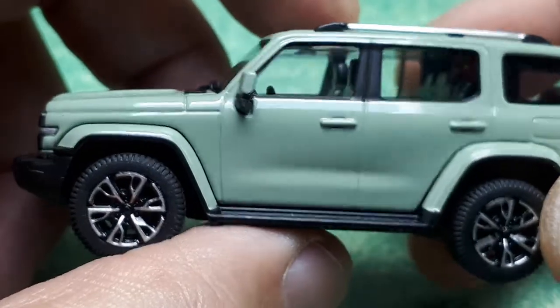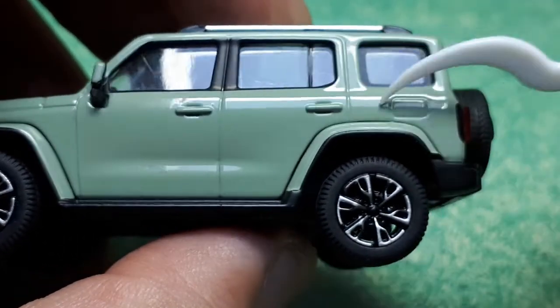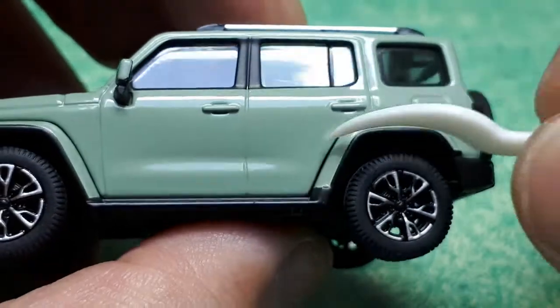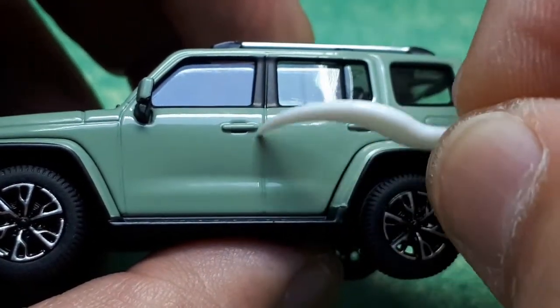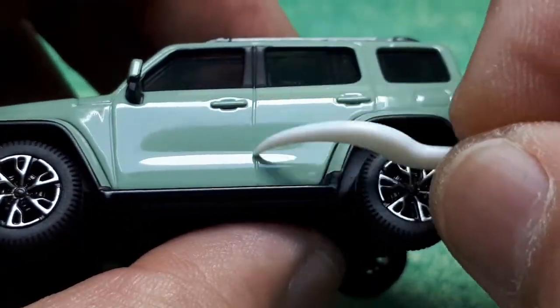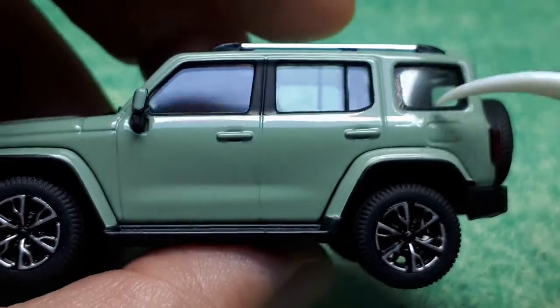Alright, so the door handles here, they're sticking out, with little recesses for the fingers and stuff. Fuel filler looks good. You know, a little bit of the edge is showing because this is a lighter color. You need a lot of paint, as you can see, it's filling in the panel gaps a lot. This is every manufacturer's problem, not just Xcartoys.